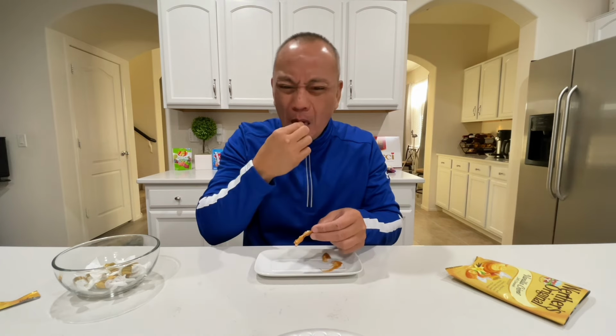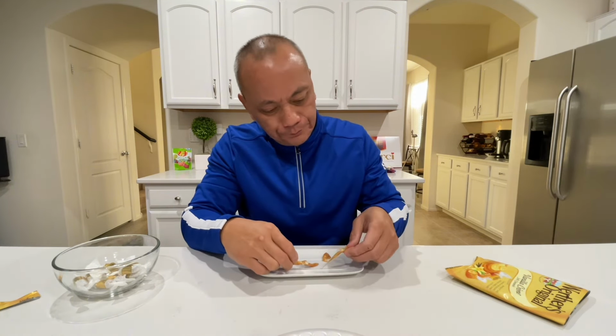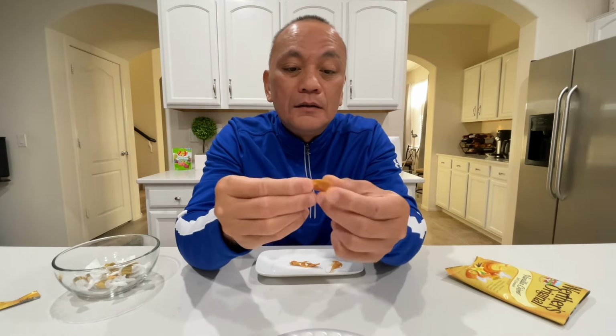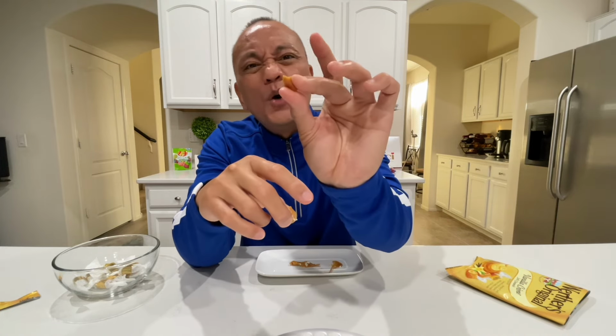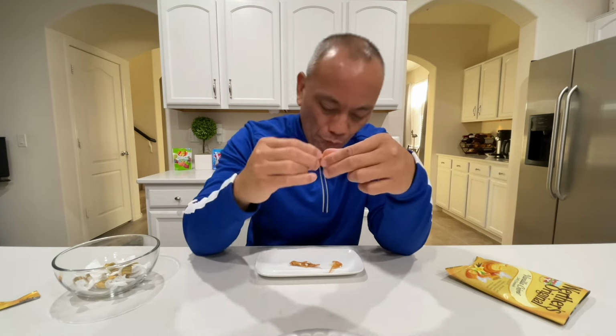Here's a little more cream I want to try. It is just luscious and lovely. I want to try a little piece of the caramel alone and see how the caramel tastes. Oh, wow. Scrumptious. Oh my goodness, it is so good.